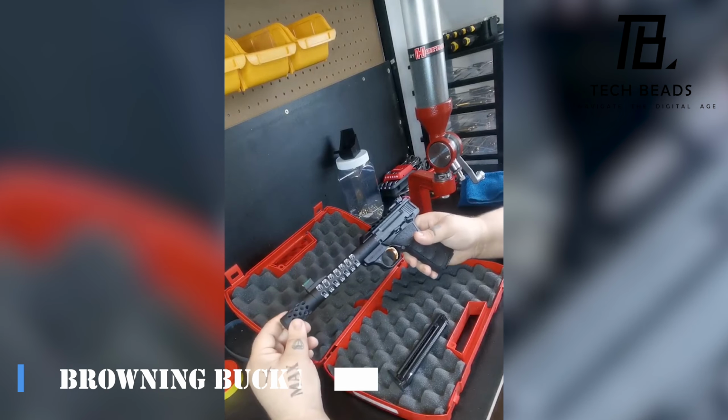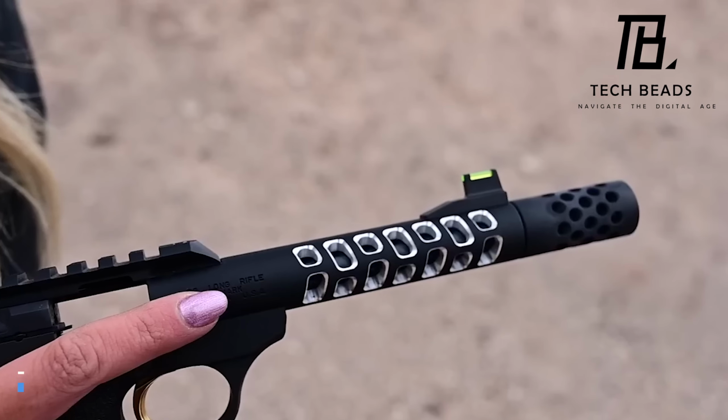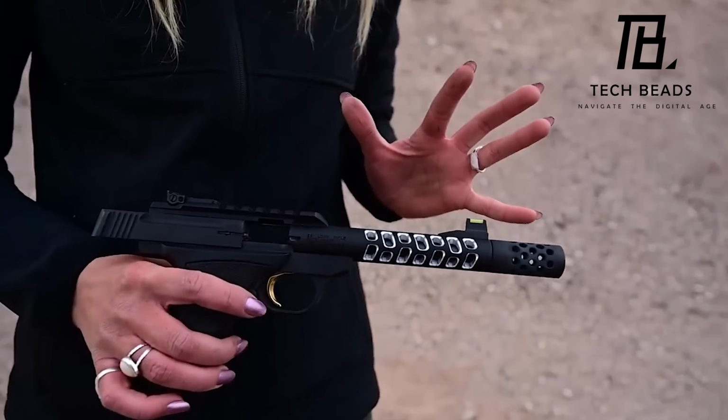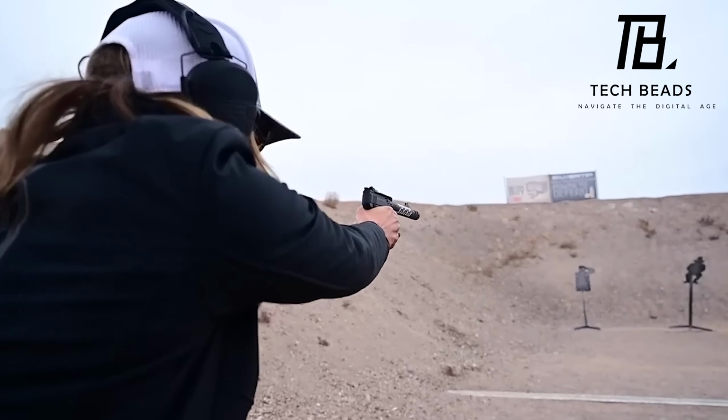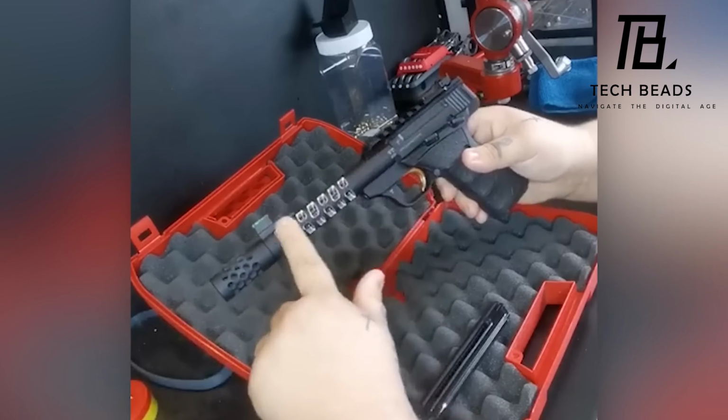Have you heard of the Browning Buck Mark Plus? This semi-automatic pistol was unveiled at the SHOT Show in 2020, and it's perfect for training and target shooting. It's also made for the affordable 22LR cartridge, so you won't have to break the bank to shoot it.